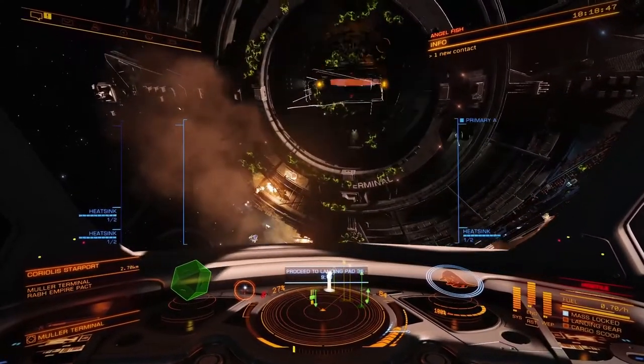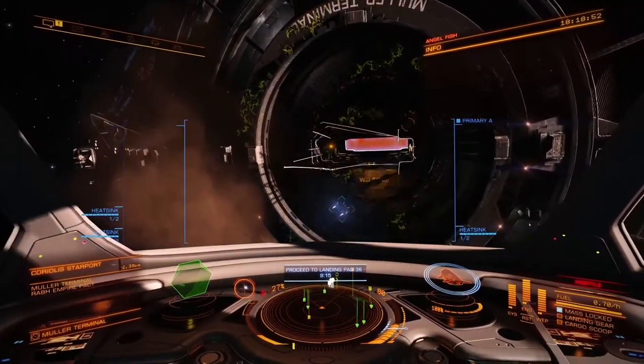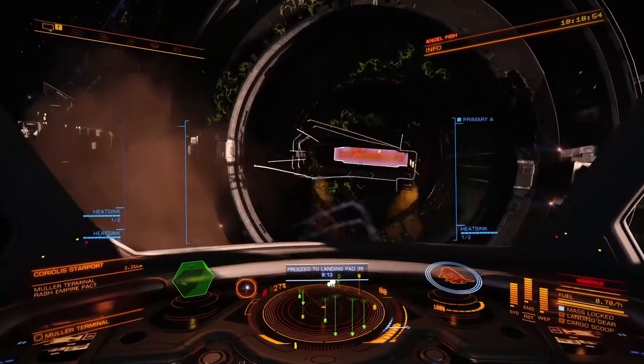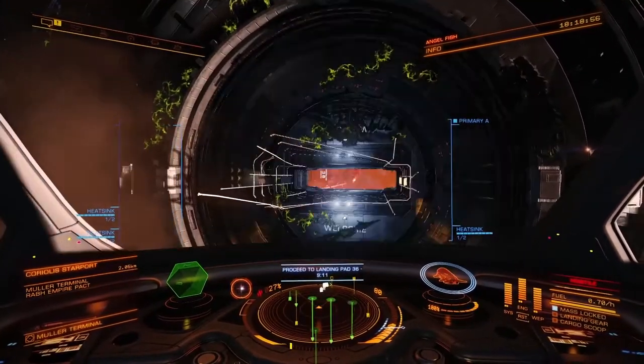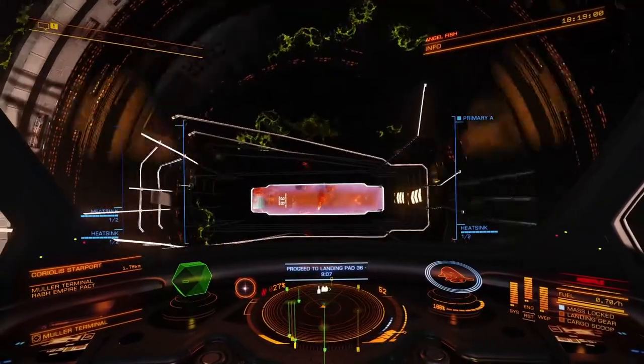Something that Chris said that he really wished he had paid attention to. You can see the interior of the station, traffic around the station, and the interior is burning. Chris put in heat sinks to try to alleviate that.